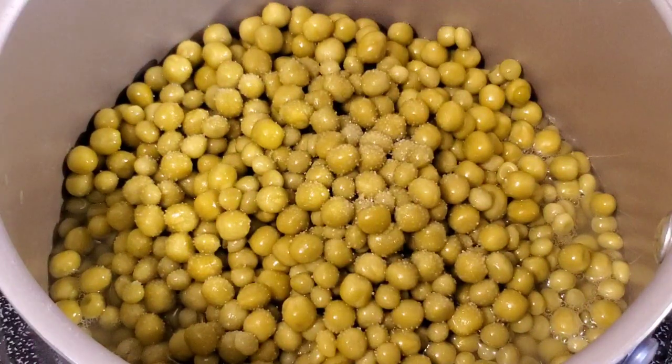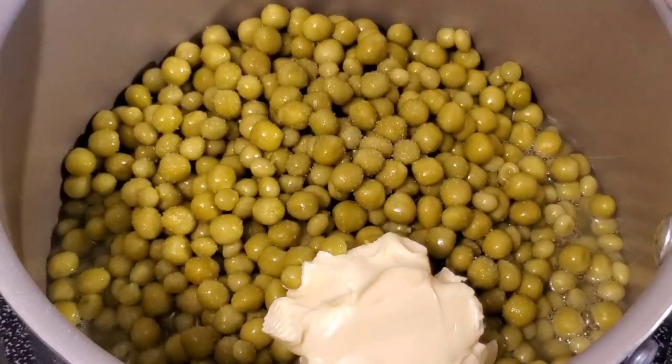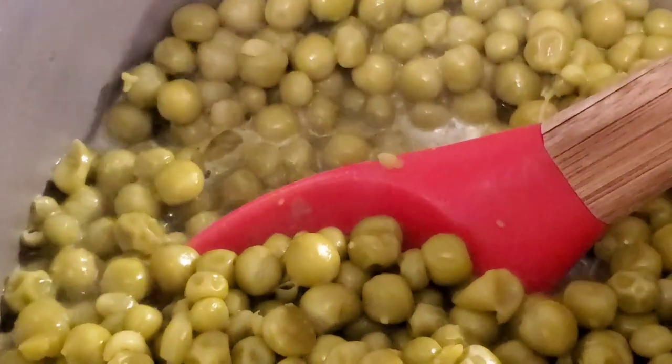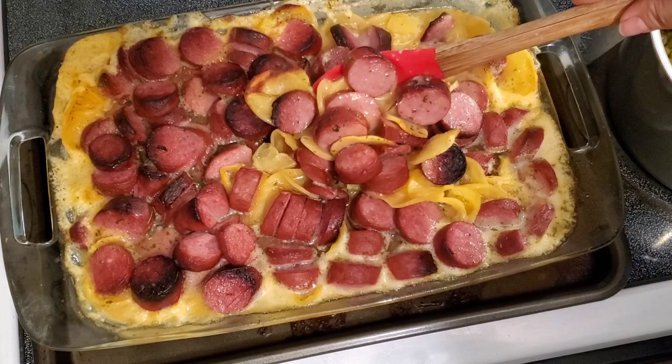So I just made some canned peas to go on the side. That was just something really quick and simple to make too. We do actually like peas, most of us anyway. So I just added some butter and salt to some canned peas, and that was what was dinner. And here is how they turned out.